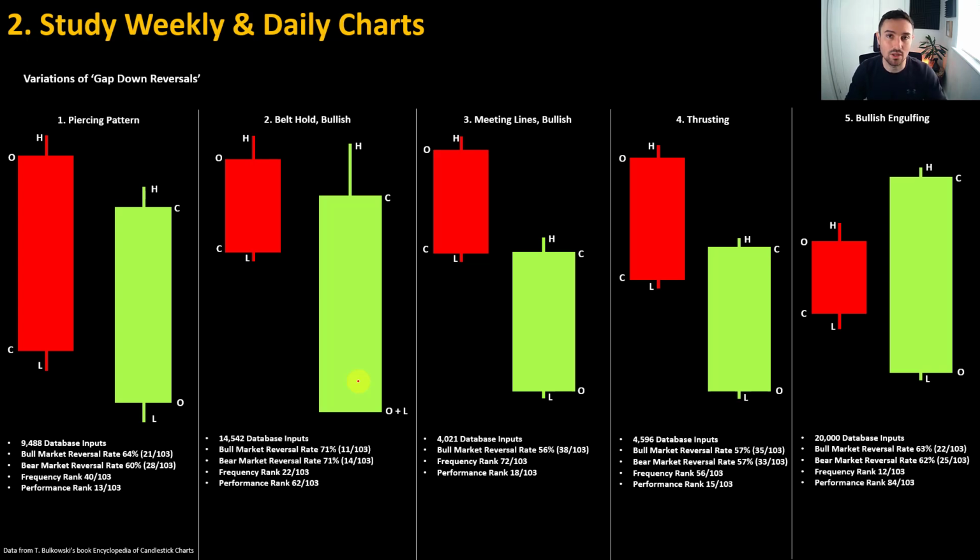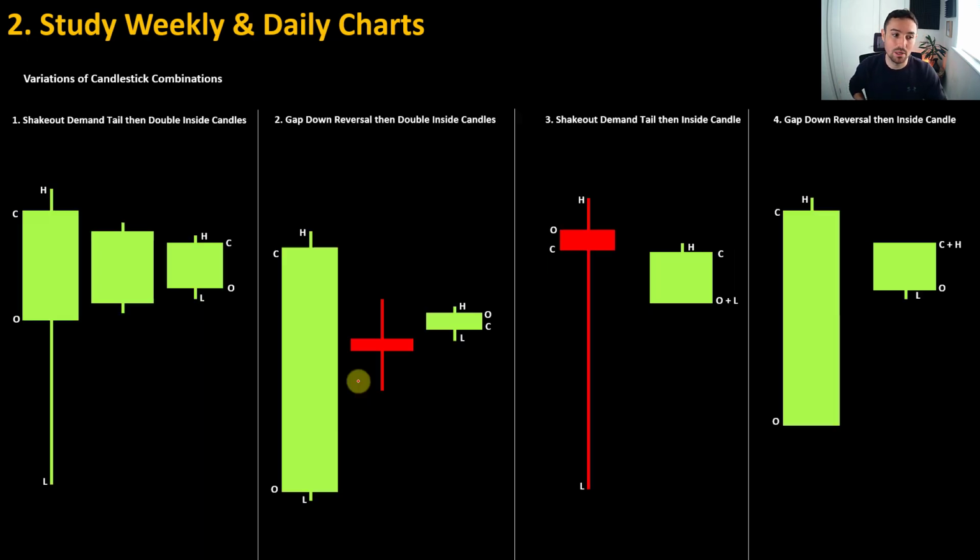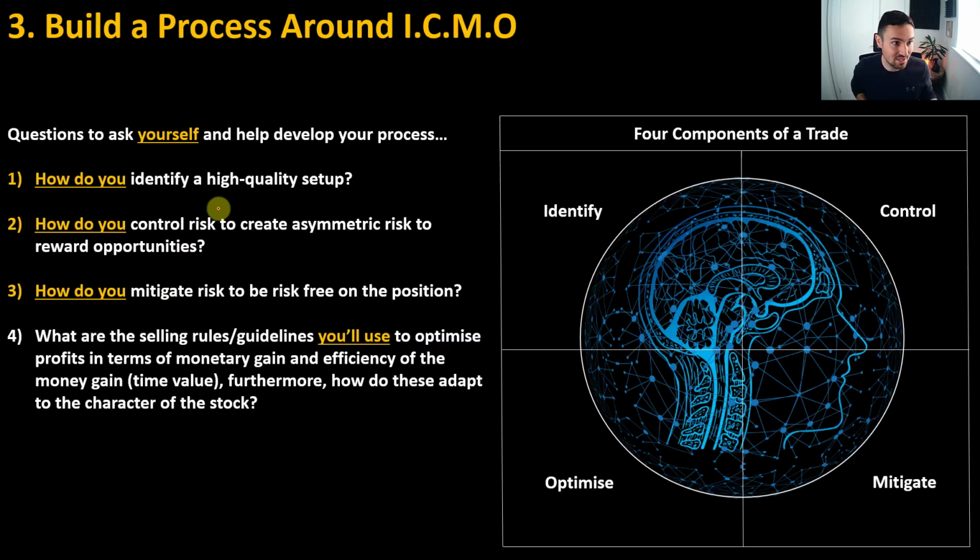This is the Alice in Wonderland rabbit hole. This is where you will start going down. But hopefully this video is a bit of a useful guide in terms of keeping you on the path and saying, I think this is a pretty good path, but you've got to walk the path by yourself, okay? Then this can be variations of candlesticks. So if you saw variation number 1, shakeout demand tail, then double inside candlesticks in a leading stock around the 21-day EMA or the 50-day SMA, simple moving average, why would this be potentially really, really good behavior to see? That's what you're going to learn about. But again, you've got to study it, you've got to see it for yourself.